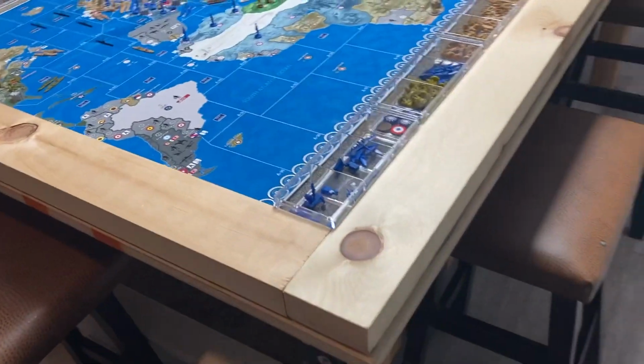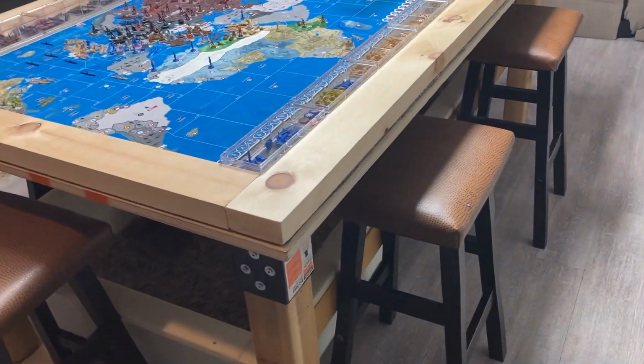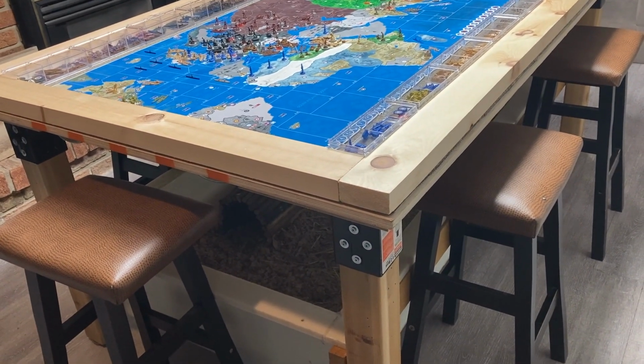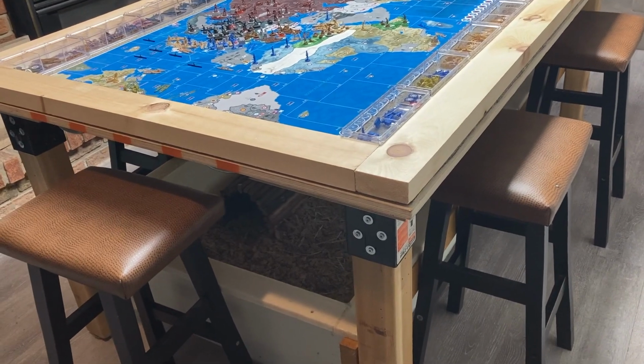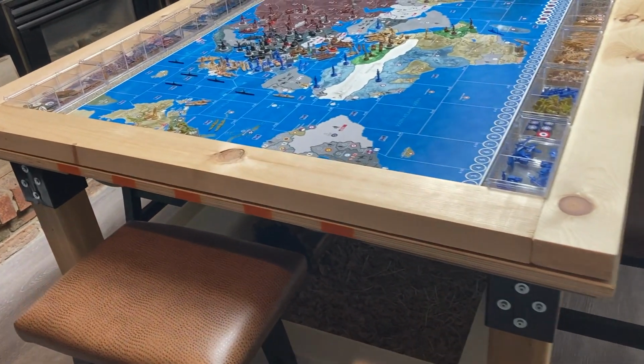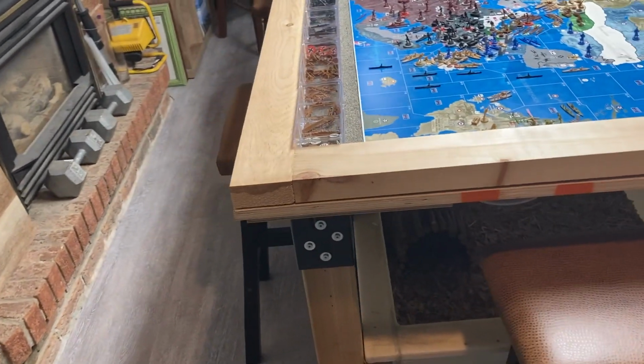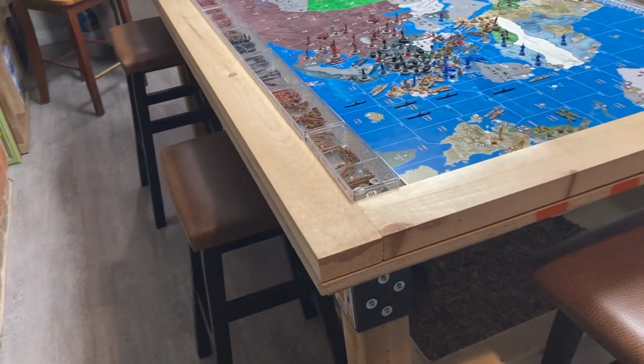You know, a lot of people might say, oh, you really should have sanded that and stained it, but I wasn't confident enough. Right? Didn't want to be disappointed with anything. I'm happy with it right now. But thanks a lot, guys.